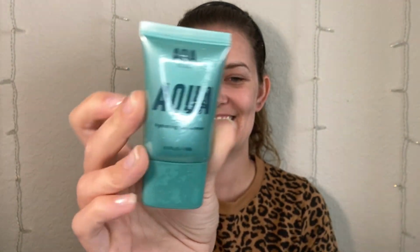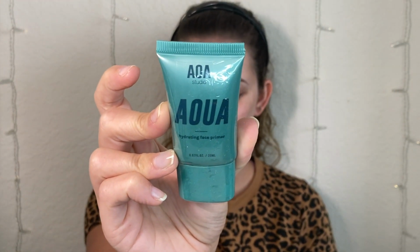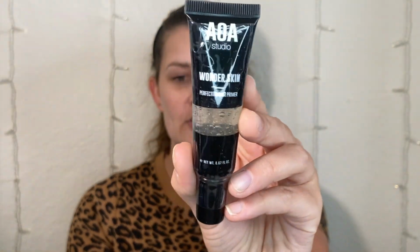Next in this little baggie, this is the AOA Studio AOUA. I thought that said Aqua. I think it is Aqua, but it says AOUA. That's interesting. This is the hydrating face primer. So that is the primer I will use today, but I did also get another primer. This is the Wonder Skin Perfecting Blur Primer. So I actually might use both.